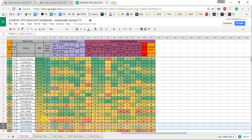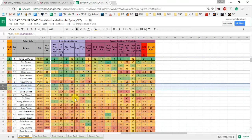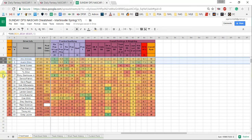Don't mind Almirola and Dillon down here as well. They both got a little bit of place differential value. Both top 10 in final practice and both top 10 in 10-lap averages as well. Going down a little further, Ricky Stenhouse, same thing with him, same story. Top 10 in final 10-lap average, as well as starting 24th, who's got some place differential value as well.